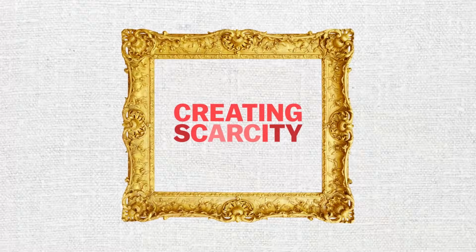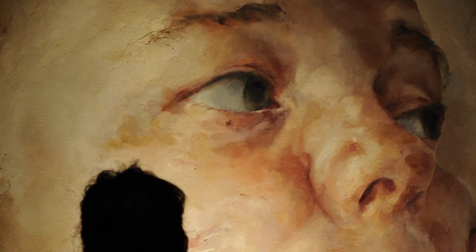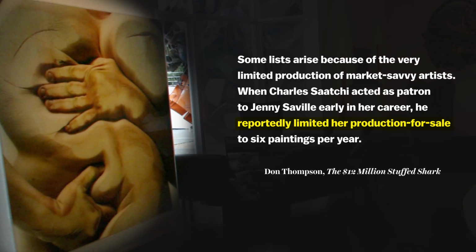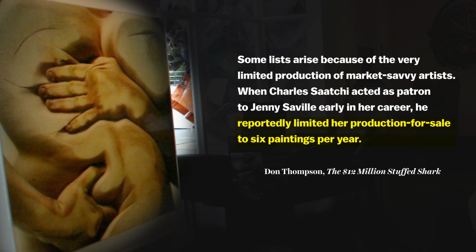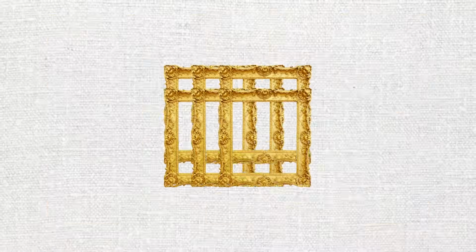The next step of operation for the dealer is creating scarcity. In 1999, when Jenny Saville, a new emerging British artist, became affiliated with Charles Saatchi, he convinced her to cut her work down to only 6 paintings per year. He sold them for $100,000 each. So what does this all result to?